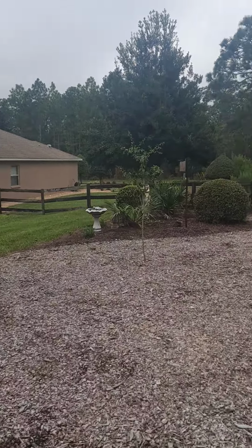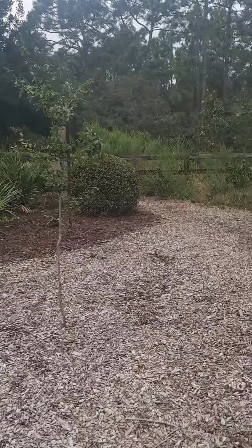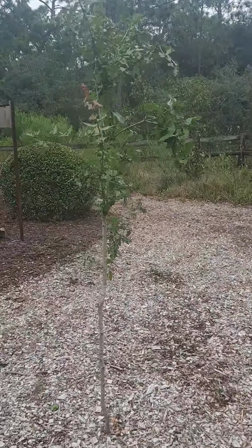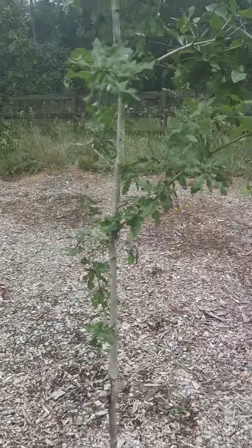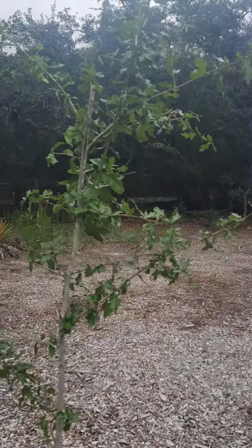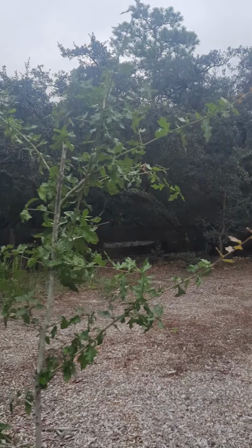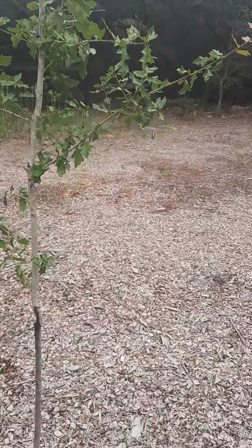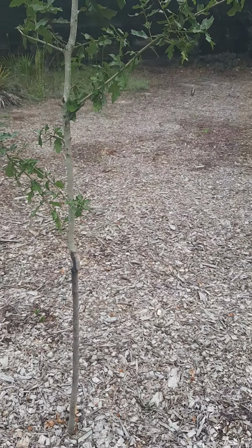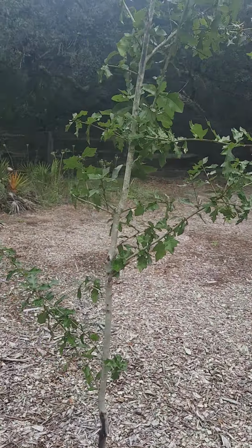This was a funny story. I overwatered. I transplanted this live oak tree, and I made the mistake of overwatering it, and it showed no signs of growth. It just showed that it was dead, and I decided to leave it, and lo and behold, they are resilient puppies, so it's starting to grow again, which is really cool.